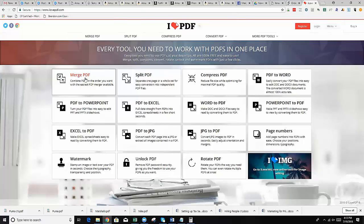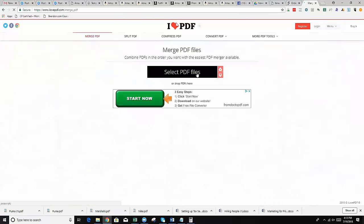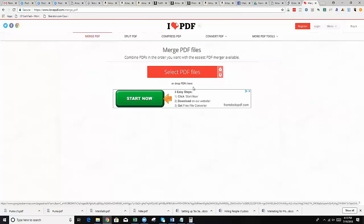So if Amazon asks for your receipts for the last 365 days and you have a ton of them, what you can do is click this merge PDF, select the PDF files that you want to merge, and it will put them all together as one continuous file. So then you don't have to worry about sending Amazon like 20 separate receipts. And then what you can do is name that file the ASIN and submit that to Amazon, because they won't accept zip files or things like that.